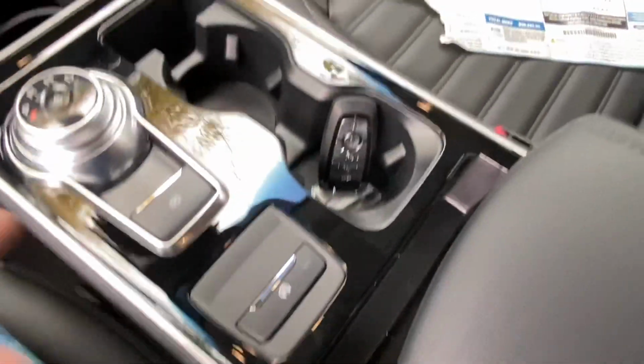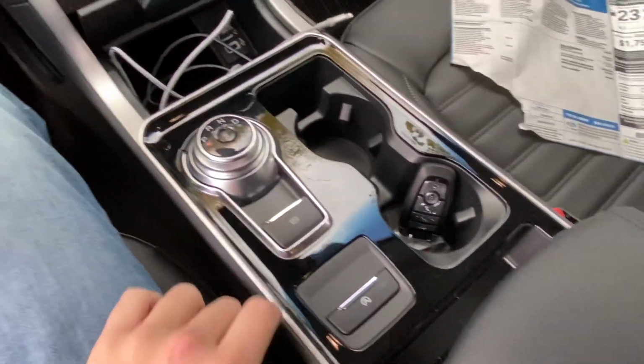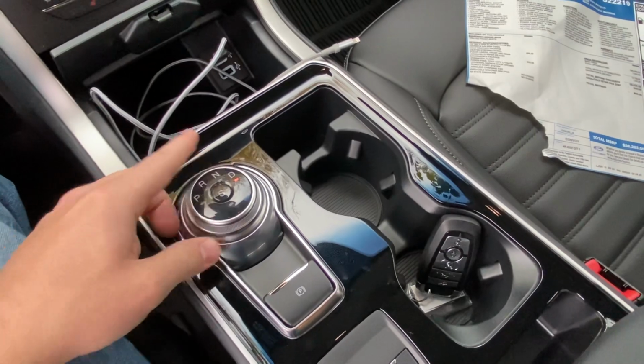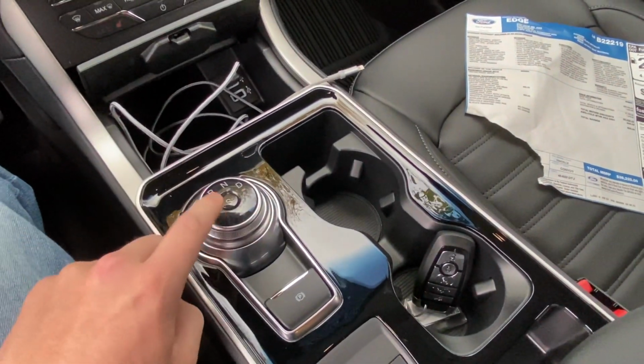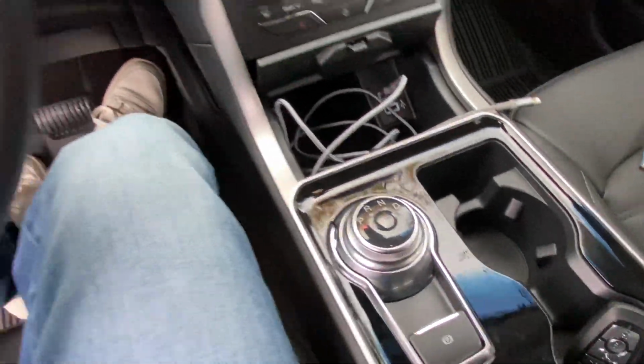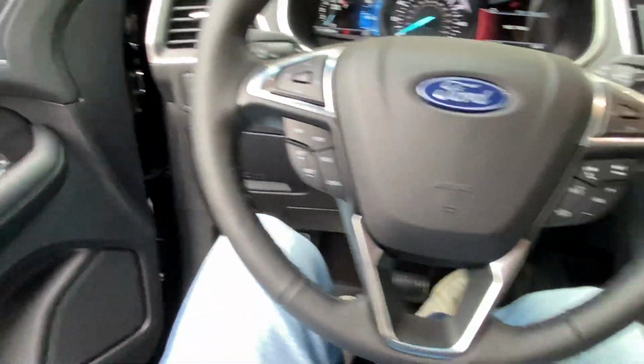You have the auto start stop right there. Power parking brake, and this does have the hockey puck style shifter, so you just do that to go to gear. I'm really fond of this. I have to say I quite like it. And you push your sport button for sport mode right there. So we'll shut the door and look at it a bit more.